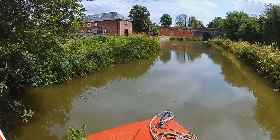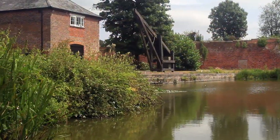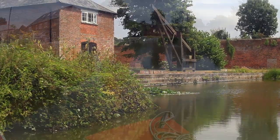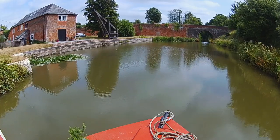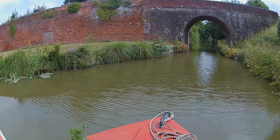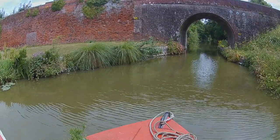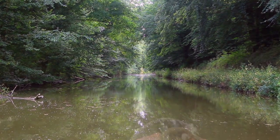Burbage Wharf is just coming up on the left. I had a friend many years ago when I was at art college. He came from Burbage and I came up here to his parents' house. And it was funny to think that 42 years later, I would be coming through here on a narrowboat. At the time, I had no idea there was a canal here and it probably wasn't in water anyway.